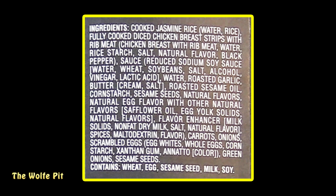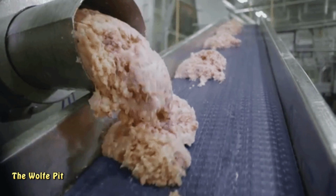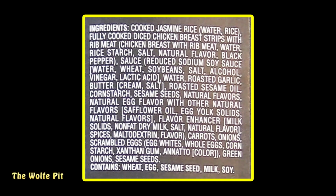There's not a whole lot of ingredients in the whole meal, especially the chicken. But I still think the chicken is a formed meat slurry concoction, just with fewer ingredients. And here's why I think this. If it's chicken breast with rib meat, how do you combine rib meat with chicken breast unless it's ground up, blended with a binder, in this case it's rice starch, and then formed? But even if this is the case, there's not a whole bunch of crap in the meat.